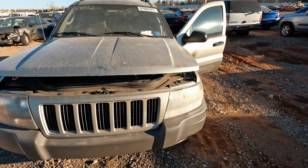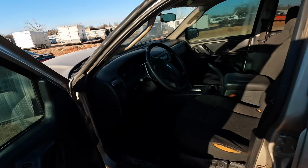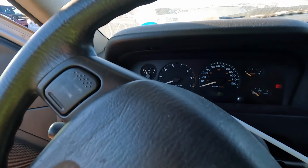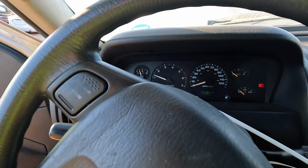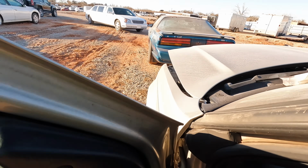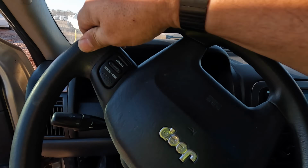Well, the lights are on. I heard the fuel pump. I heard some relays. So obviously she's ready to go. She's gonna fire right up, right? Oh. It did fire right up. Oh, what? Wait a minute.